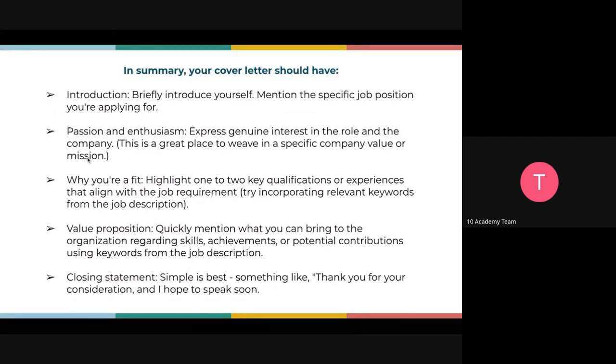And how do you get to find this? Of course, it's by researching and going to their website and just picking that mission board, and that is it. And say a little bit of how you relate to their mission. Just one or two sentences that highlight your passion and enthusiasm for working for this company.